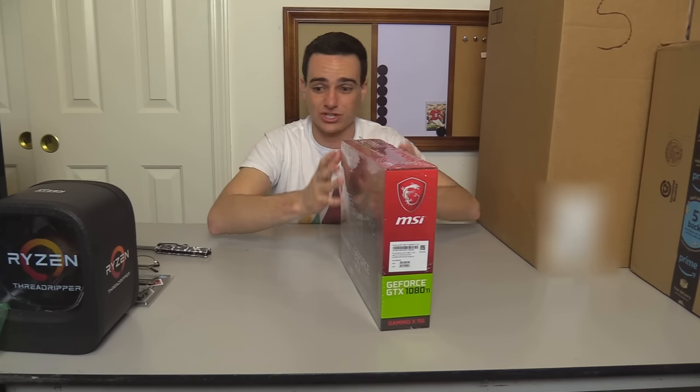NVIDIA, I think I always say it wrong. It's even VR ready. Oh my god, my last one wasn't VR ready. I couldn't do VR if I wanted to, but now I can, because that's the cool new thing, I guess. I think it kind of sucks, personally. But yes, that is the GTX 1080 right there.